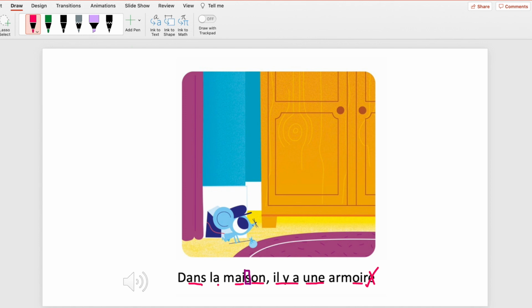So now let's go back and try to read the sentence. Dans la maison. Maison. Dans la maison, il y a une armoire. Armoire. So let's go back and read the whole sentence with fluency. Dans la maison, il y a une armoire. Now we're gonna try to translate. Dans la maison, in the house. We know maison, right? Because we've been working with this word before. Dans la maison, in the house, il y a, there is une armoire, a closet. And if you can also see it here: in the house, there is a closet.